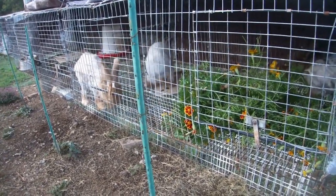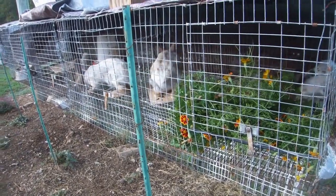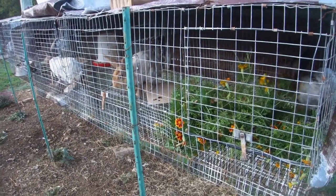Their poops are looking normal. They're not acting any different. So I think they're doing well on it so far. So we're upping it, and this means we're one step closer to getting them to where they're eventually gonna live.